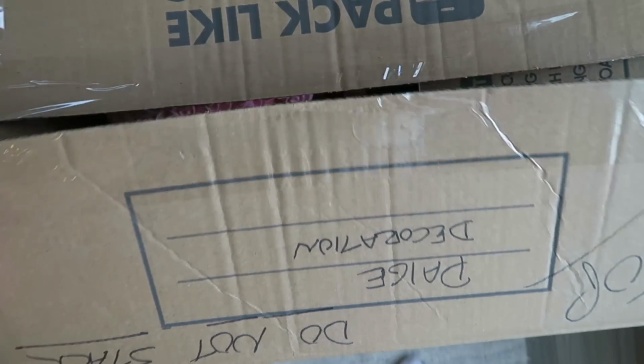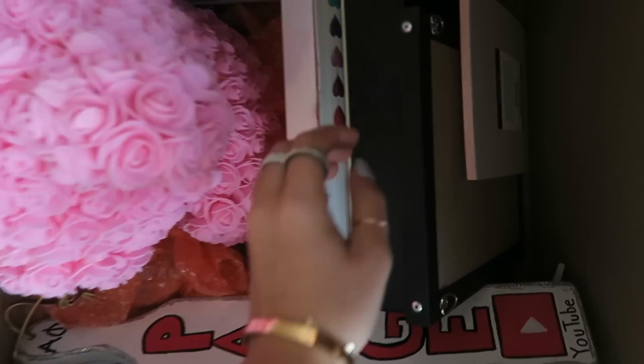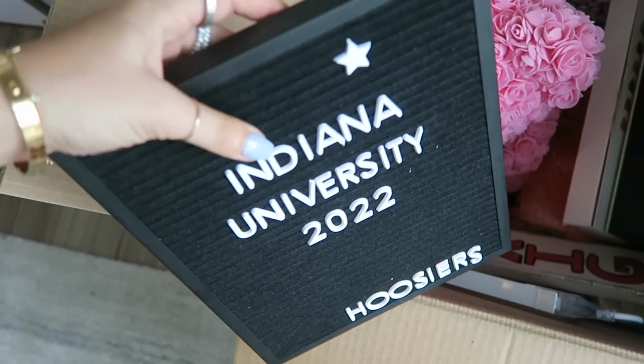This one are all of my decorations from last year. Aww. This is so cute. I remember all of this.